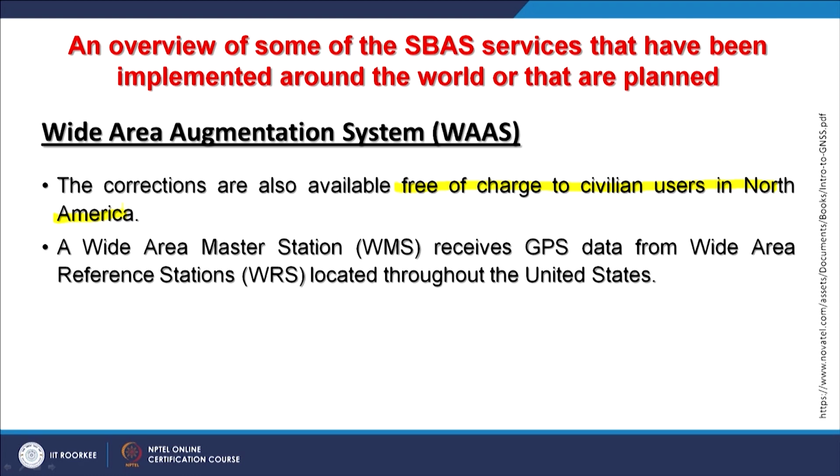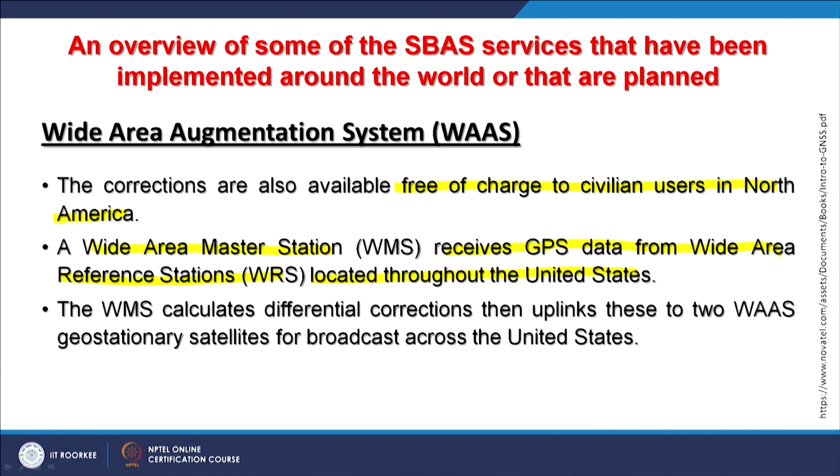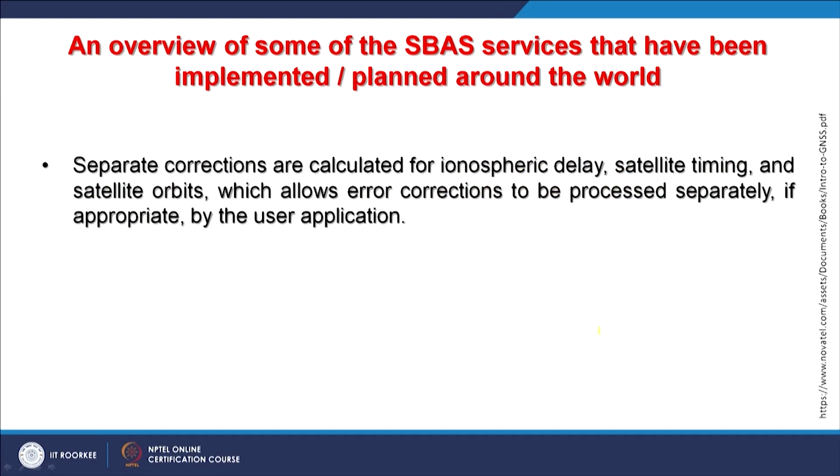Now, there are other parts of this. The wide area master station receives the GPS data from wide area reference stations located throughout the United States, because WAAS is mainly focused on the US. These wide area master stations calculate the differential corrections, then uplink them to two WAAS geostationary satellites, because the US is a large country and just one geostationary satellite may not cover the entire country. Also, every country tries to cover not only its own territory, even if it is large, but also its surroundings, which is very useful for military or strategic purposes. The corrections are then broadcast back to the users in the United States.